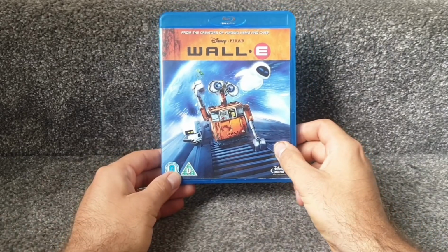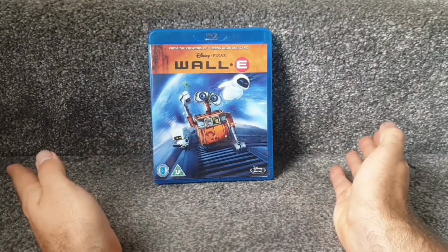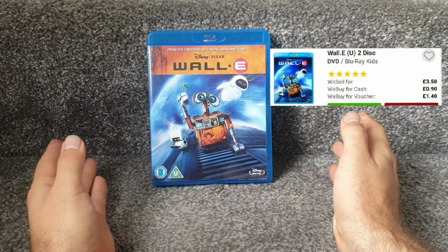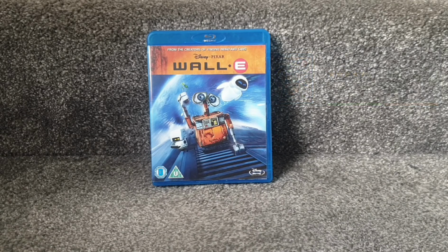They had a copy of Cars, but it had no trading value because they were 50p each. And this one is just over £1, I do believe, as well. So that's just a quick little trade-in fodder for CEX that I picked up whilst I was there. And I know it's not a game, but it's kind of going to be to do with games because it's going to help me get that PS3.